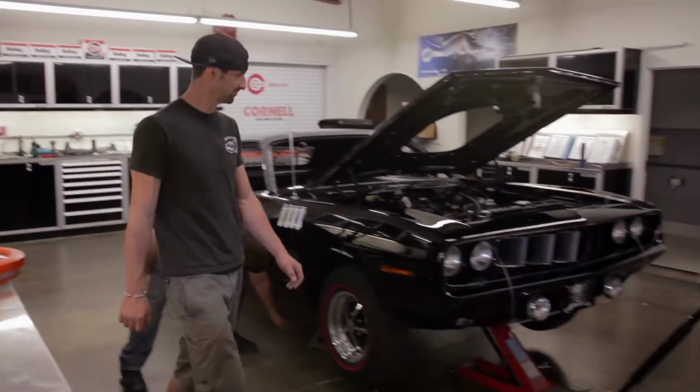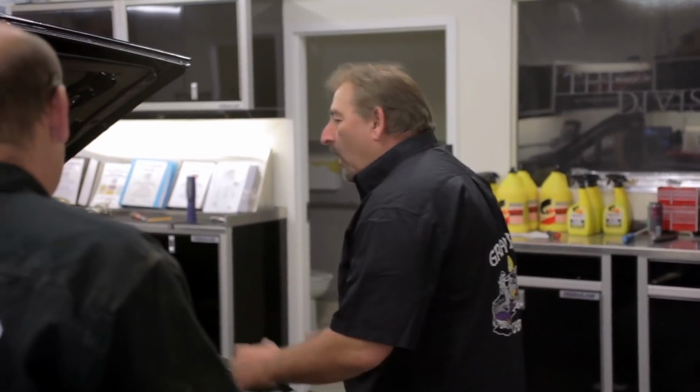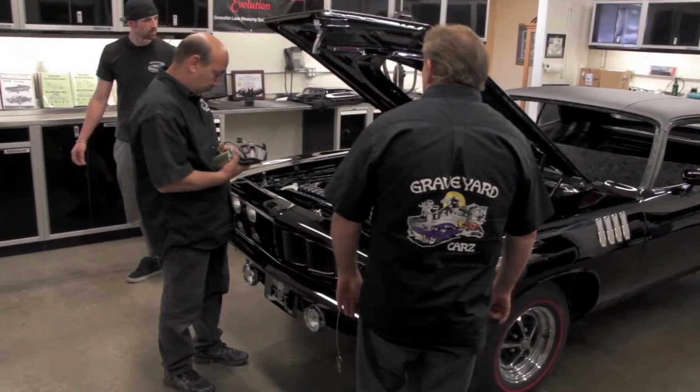Actually, everything's going really well right now. The Cuda's coming together nicely. The toilet bugs are all working together in my favor. The only problem is I can't find the original replica yellow cap battery. Why don't I have the yellow cap battery that I ordered 2 months ago? I know where that's at.